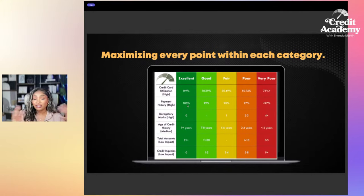So there are tiers to pretty much everything in credit. So you're going to hear me reference tiers and thresholds and all of that, because in each category there are subcategories. It's very detailed. That's the reason why two people can have the same exact credit scores, however their credit profiles are completely different. It's because there are so many subcategories under each category of your credit profile. I don't want to confuse you guys. So I'm going to just stick to the main differences, right?